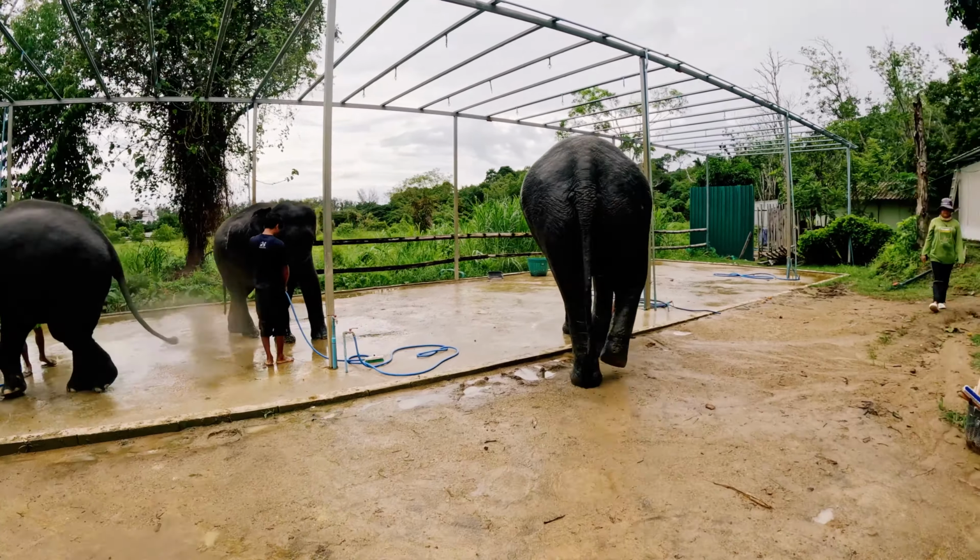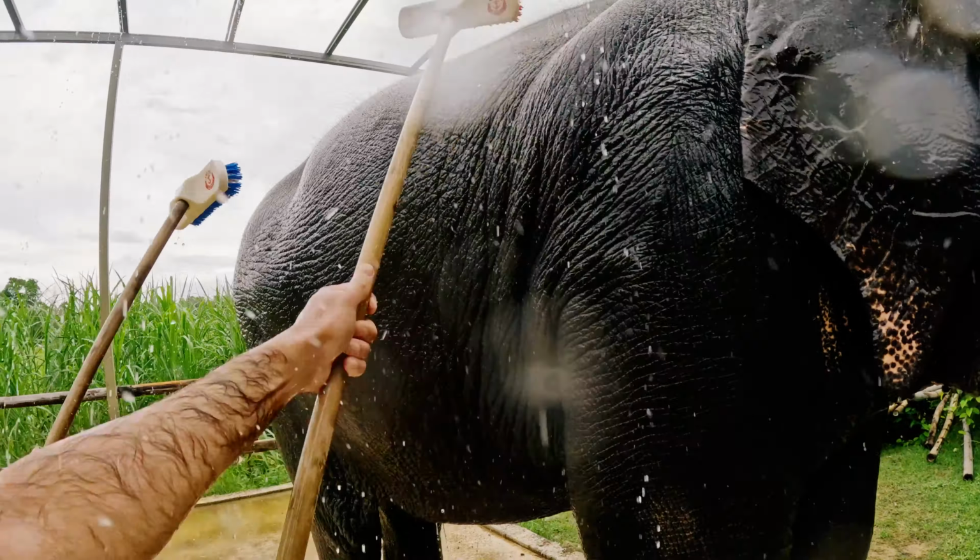Next, we moved to an outdoor rain shower area where we gave the elephants a thorough scrub under a refreshing rain shower.